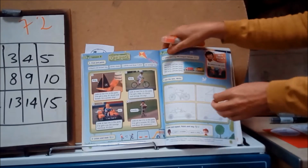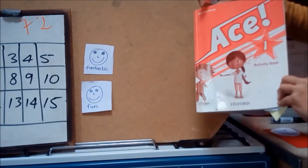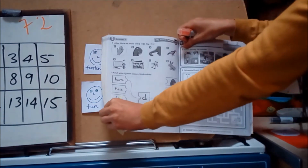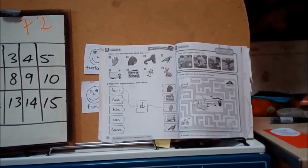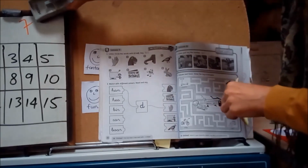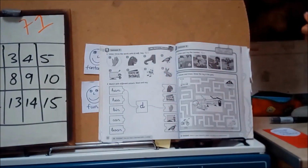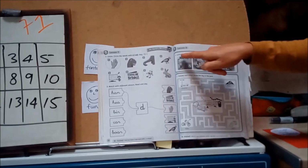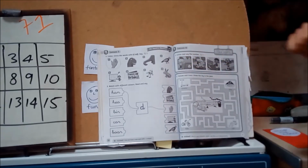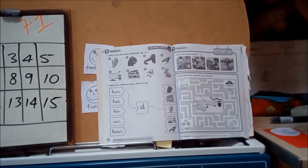Right. Now let's have a look in our activity books. Activity books, page 71. Write it up here. Not 72, 71. Yep, page 71. First of all, we're going to listen and say the number. So, listen and say the number.